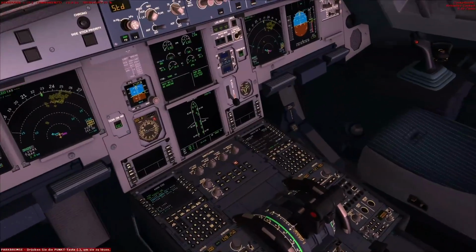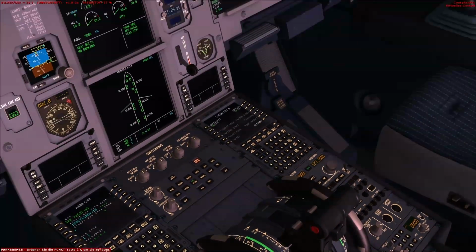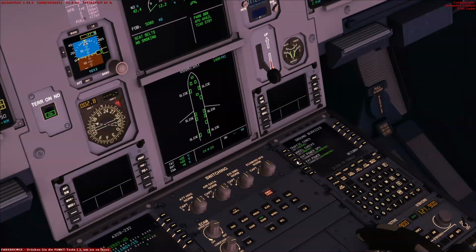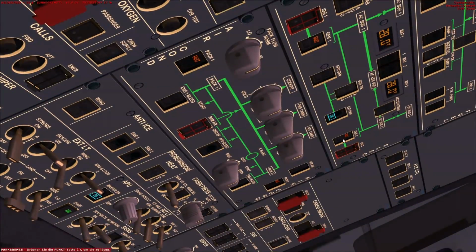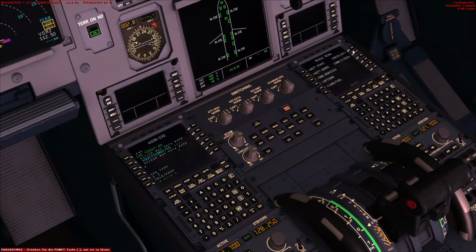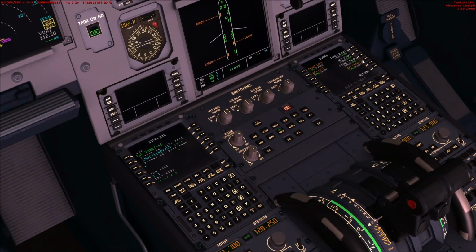Parking brake is set. Yeah, I said it already. And we turn off engine number 1 and number 2. And the parking checklist. Yeah, let's connect the external power. And we open some doors. Parking brake and chocks. Chocks are set. Front left, aft left. Parking brakes released. And the cargo doors. Both off. Seatbelt signs. Set off.